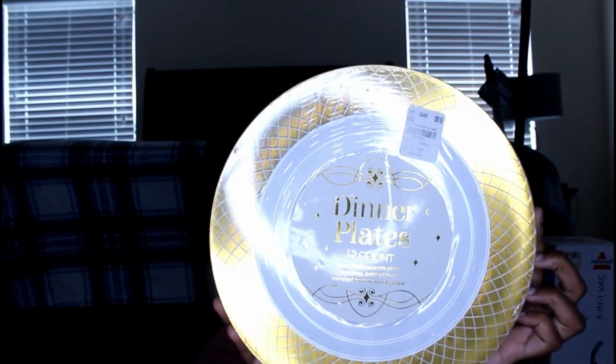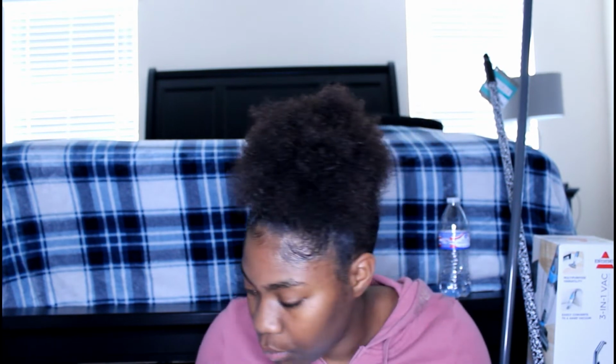Okay, so she got these plates. They're super cute. These cute plates. How many are in here? 12. That's pretty good. And this little set with the spoon and the spatula. Well, this is from Ross. Oh well. Okay, so this as well.